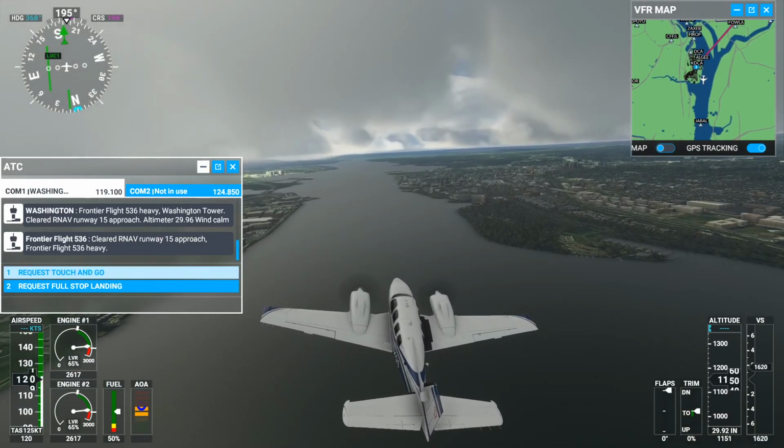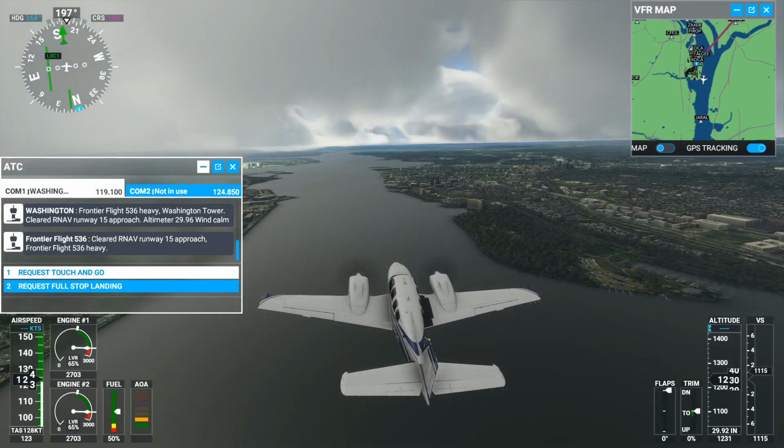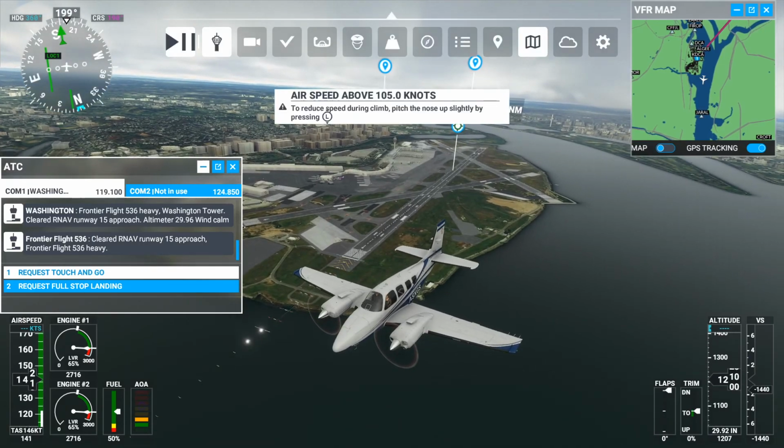And we're going to cheat and keep this a low flight, trying to stay no more than roughly 2,000 feet. But real quick, we're going to do a quick pause right here.